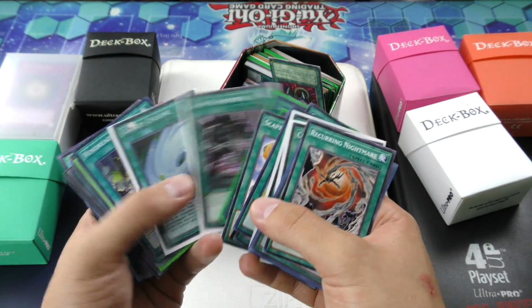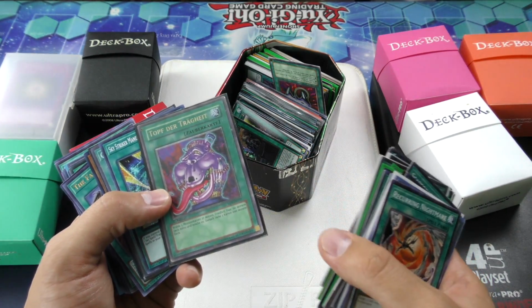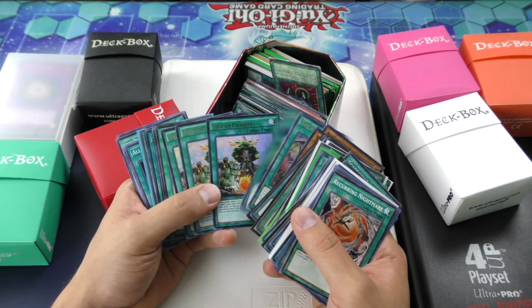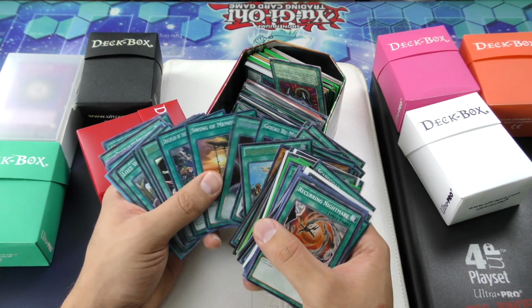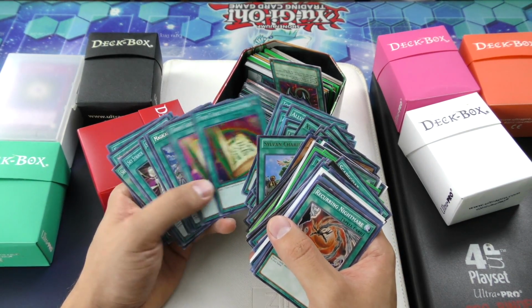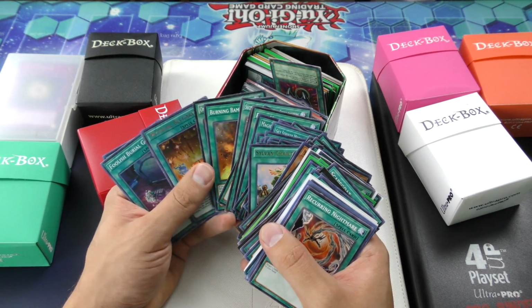Looking forward to seeing what the new ban list will bring us here. Don't know exactly when we'll be getting it. It'd be kind of cool if they actually gave us a set date, so we knew they would drop a ban list. I believe way back in the Yu-Gi-Oh! days they did used to do that.